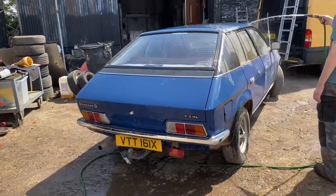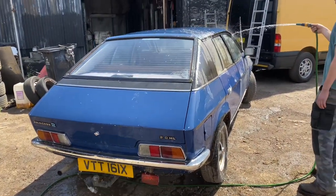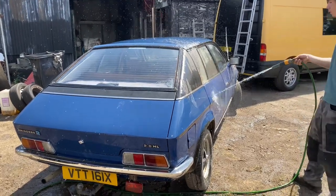It's just turned MOT and tax exempt. We've just been to the post office and registered it. Yeah, probably will run out of fuel.